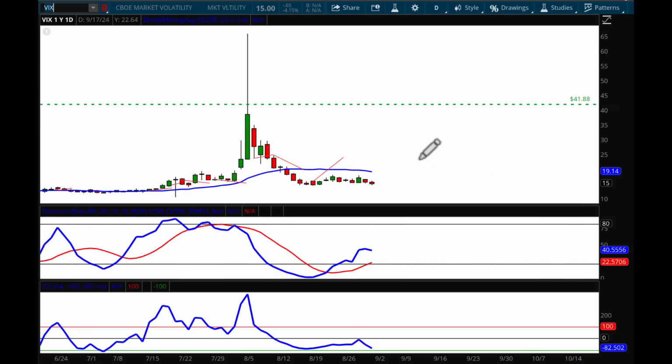I do believe we're going to see that upside target hit within the next couple of weeks. That's 23.89. Take a look at where the VIX has wound up over the last couple of weeks. We're just going sideways. It's more or less consolidating on these lows. Whenever you see that, you generally see spikes after the consolidation has taken place.